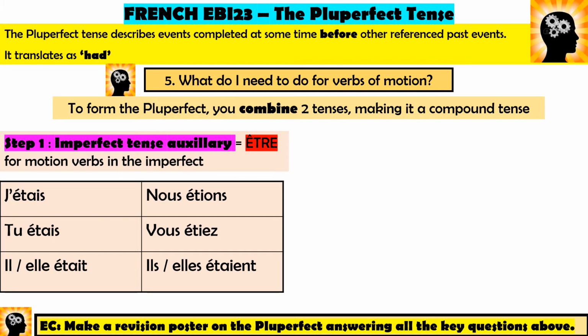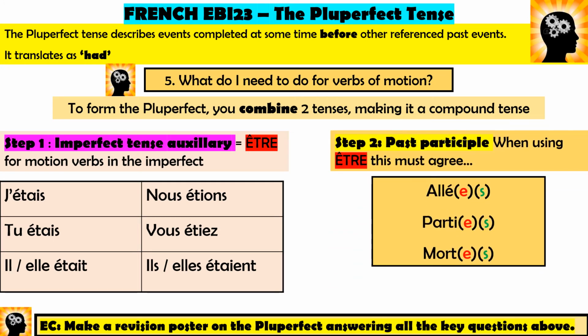And being as you're using être, what do you need to do for feminine? What do you need to do for plural? Just for our Dr. Mrs. Van der Champ verbs, just for verbs of motion, you need to add an extra E for feminine and an extra S for plural. So I had gone would be j'étais allé, putting the two bits together.